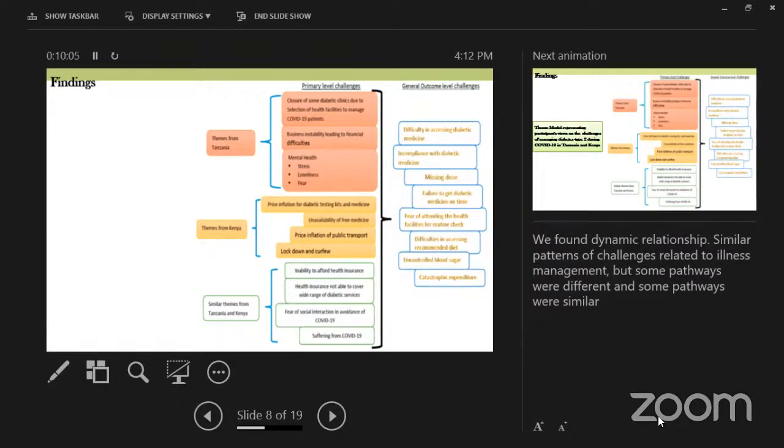They also talked about the fear of social interaction in avoidance of COVID-19, and also suffering from COVID-19. So from the general outcome level challenges, intuitively, what we see here is that the primary level challenges somehow relate or maybe contribute to the outcome level challenges. And here we found that there's difficulty in accessing diabetic medicine. This was a common discourse among all the participants.